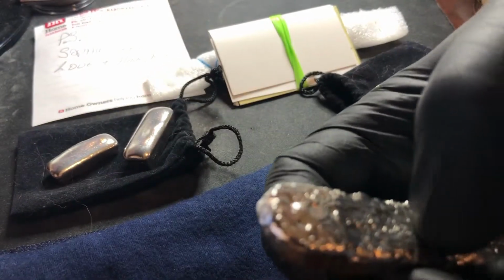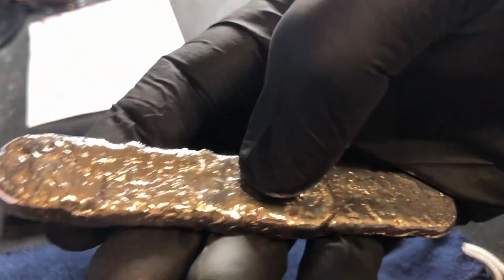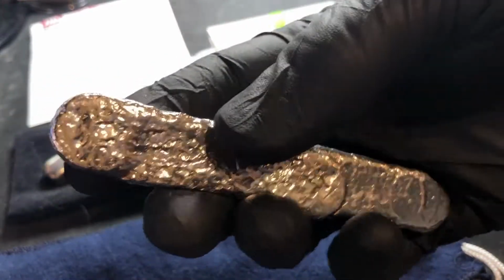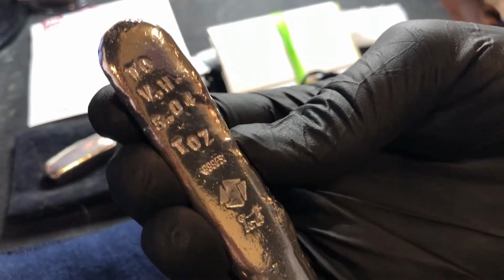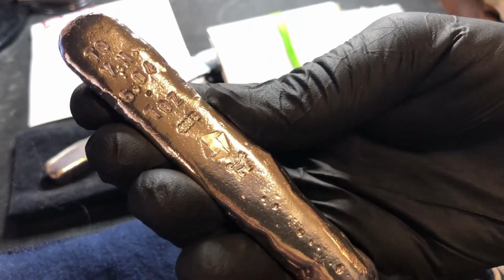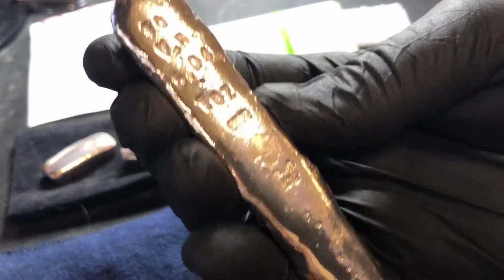So all of these are where the wood just burned. All these little marks in here are where the wood just burned, when the silver fills in the crevices. Look at that. You get this little lumpy effect. And then check it out. He puts 5.04 troy ounces, 999 fine silver, Tomoko's Enterprise. And then he's got Sophie's stamp on there too, man, with the little dog. I love it. So cool.